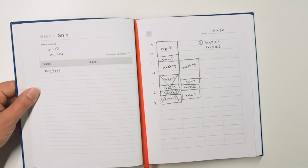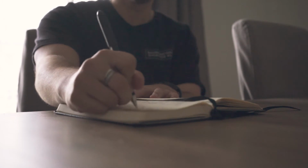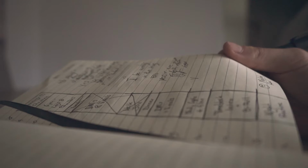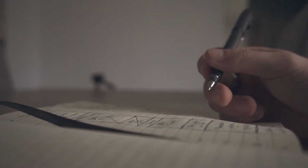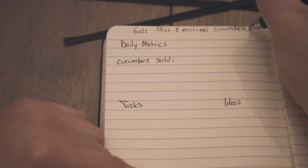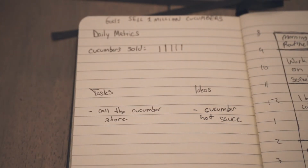And the reason you want this to be on a piece of paper instead of a computer is just because there's a completely different feeling when you're writing in a notebook and you're crossing out things that you've done. The tactile feel of it, I don't know what it is, it just makes it feel more real, more concrete. You can even take this a step further and add to the system to meet your specific goals or demands in your life.